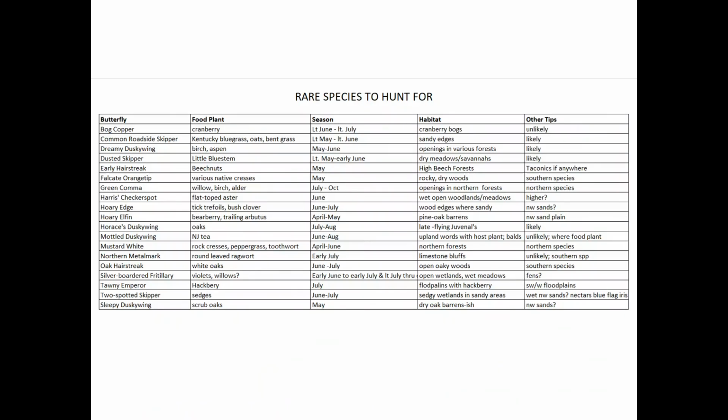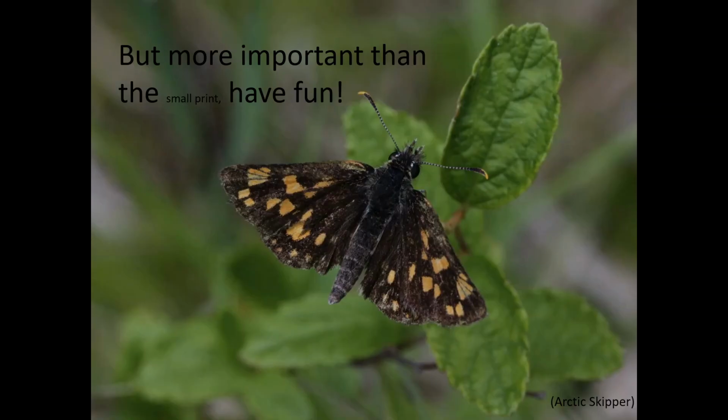And you can get really intricate. This is just some more information that you might use to search for some of these rarities, what the food plants are, etc. But this is a lot of small print. And all I really wanted to say was the most important thing is not to necessarily get obsessed by the small print, but really to have fun. And here's a little Arctic skipper to say goodbye.